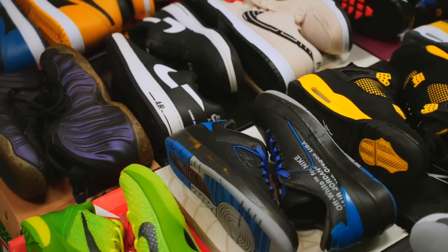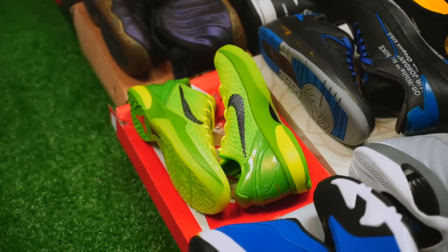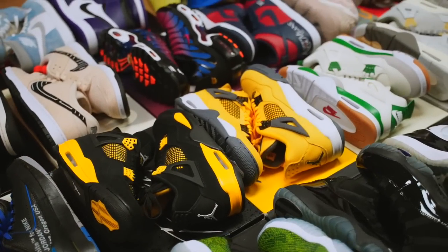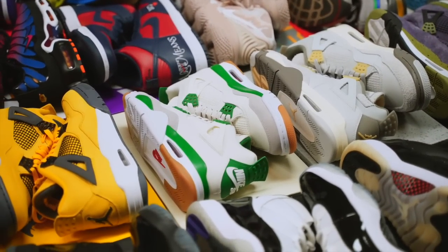It's kind of crazy. Grinches, classic. That's like every kid's favorite shoe, or basketball shoe, I should say. They come in here, they want to see it. Every kid wants to hoop in a Kobe 6, so really good shoe. Off-White 2s, Lightning, and Thunder. SB4s, again, like A said, those are really super comfortable. Definitely a great sneaker. A sneaker I probably want to double up on.